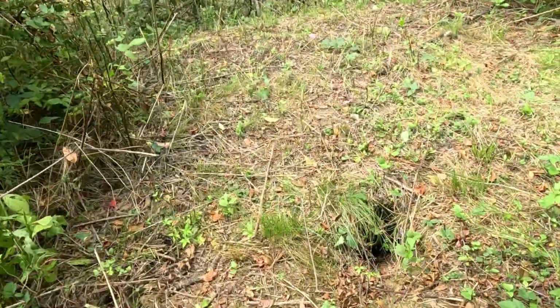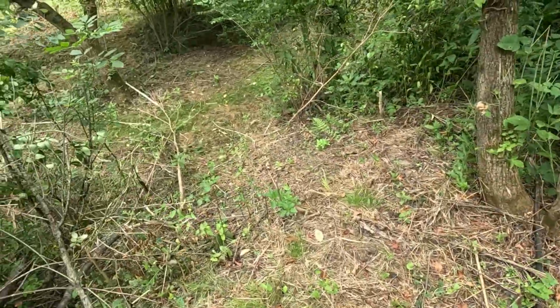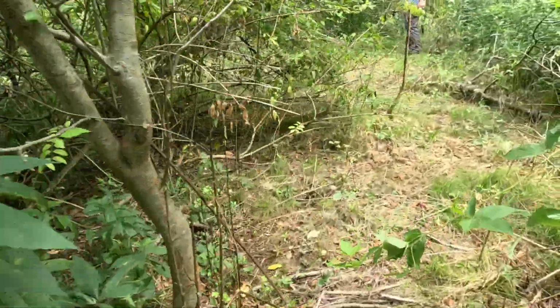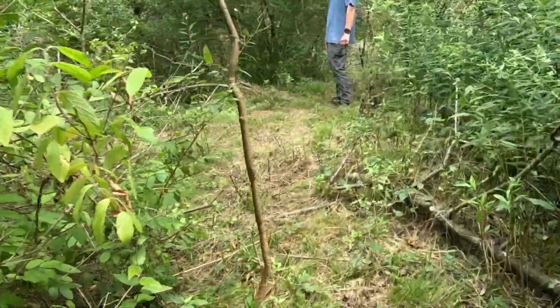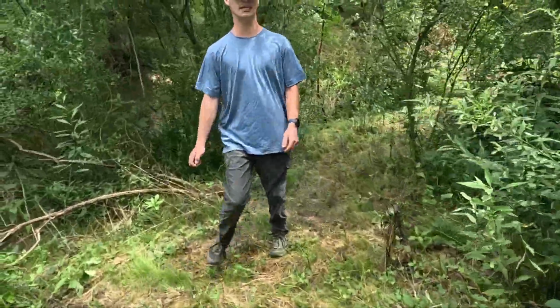We got a giant hole right here. Who knows what goes in there. There's also that one too. Yeah, but this is just the trail that comes from there. Beautiful. There's also some jaggers in there. It's really annoying. That still needs to get worked on.